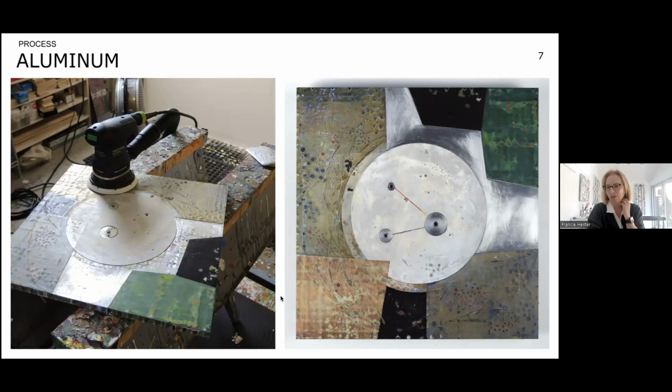I think Mary Beth had asked me once, why did you move into aluminum panels? And part of it is that my work was just so physical that working on canvas, I would sort of poke through the canvas and destroy it. So I decided I needed a material that I could really attack in a way. Because my work does revolve around themes of time.